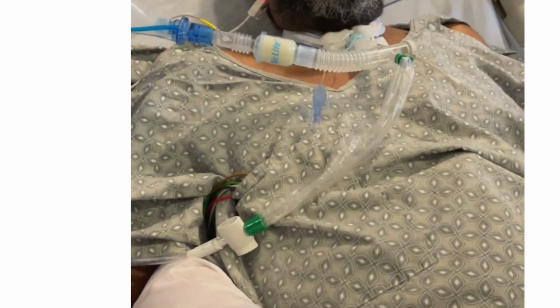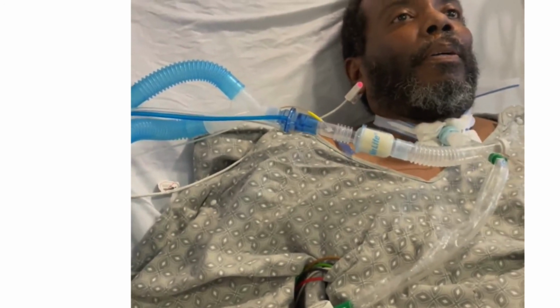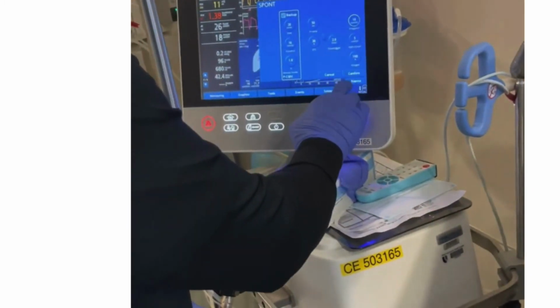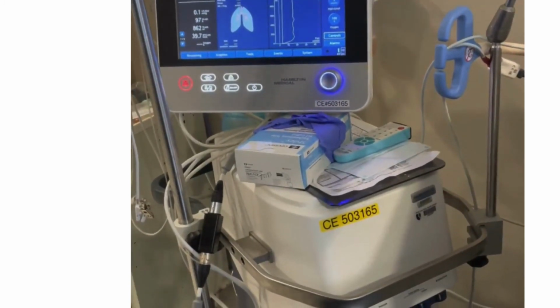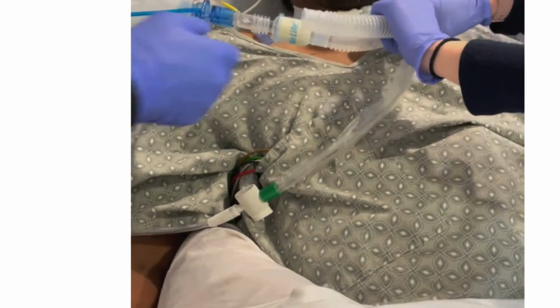All right, so he is suctioned out, his cuff is deflated. Respiratory is going to change him into spontaneous mode because he did really well with that yesterday. So we're going to take that rate off. All right, so we're in spontaneous now. Pressure support 10/5. All right.